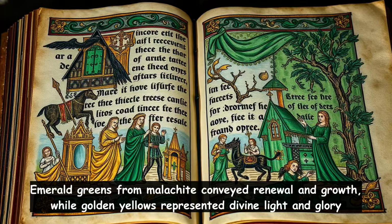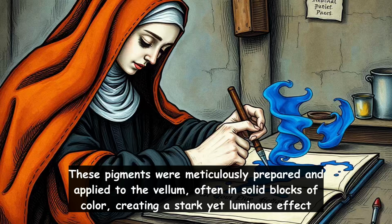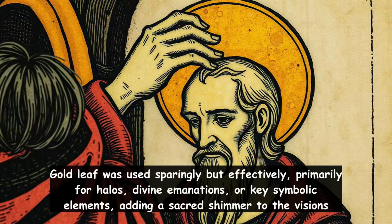Emerald greens from malachite conveyed renewal and growth, while golden yellows represented divine light and glory. These pigments were meticulously prepared and applied to the vellum, often in solid blocks of color, creating a stark yet luminous effect. Gold leaf was used sparingly, but effectively, primarily for halos, divine emanations, or key symbolic elements, adding a sacred shimmer to the visions.